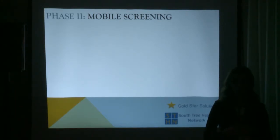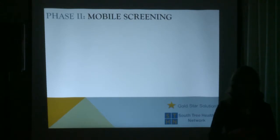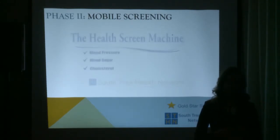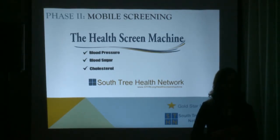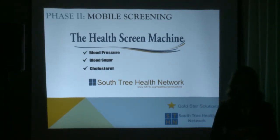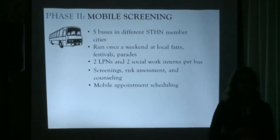STHN already has such a program, but we plan to revamp, revitalize, and rebrand this mobile screening program, labeling it as the Health Screen Machine, which offers blood pressure, blood sugar, and cholesterol screenings. It can be tracked on this website to see where it goes next. It'll be stationed in 5 of the STHN member cities. It'll run every weekend to local fairs and festivals, maximizing exposure and reach.